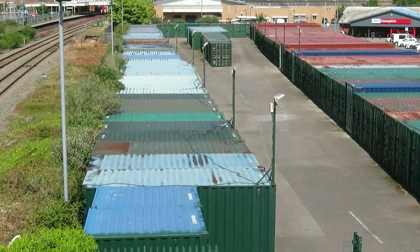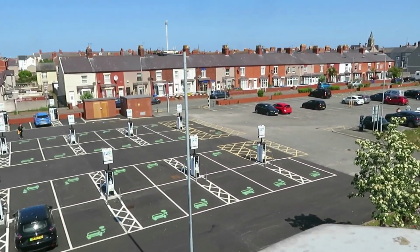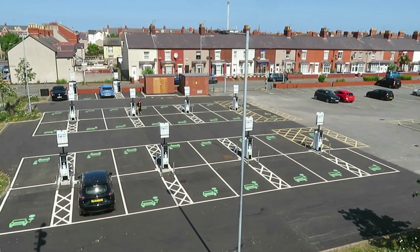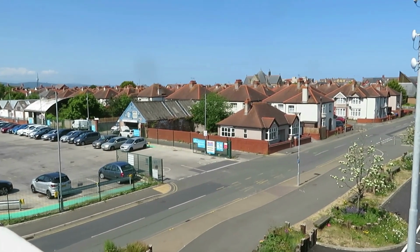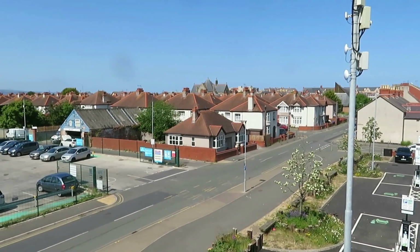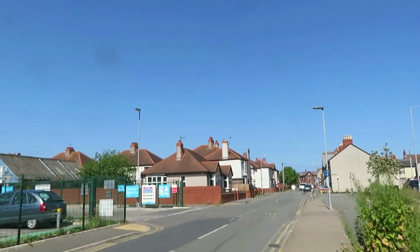Wow, never experienced this before. Over here this area was where the turntable was, and the yard was over there, and the shed was where those terraced houses are now. Not really terraced, but semi-detached. I'm just going to make my way over there.